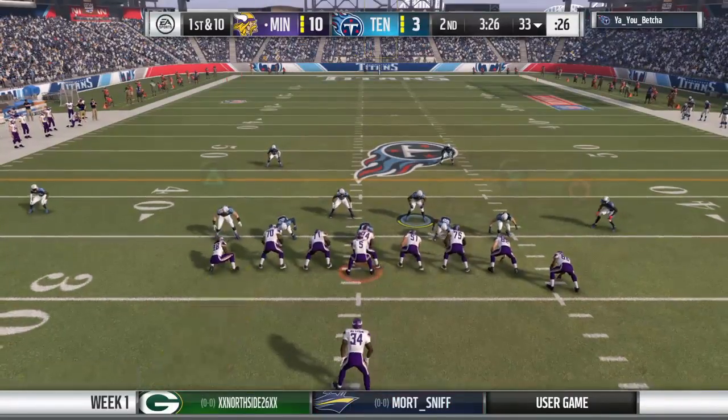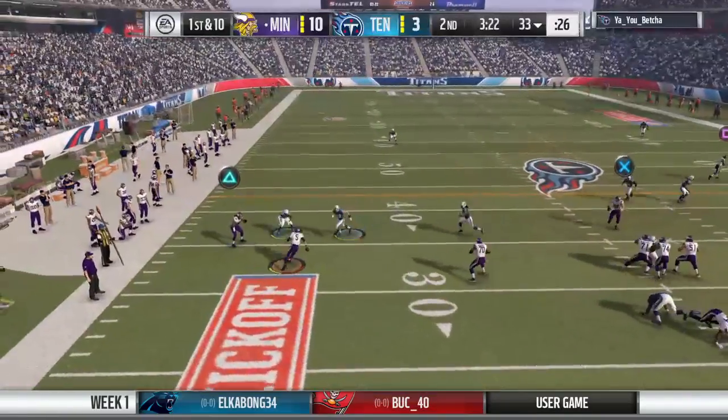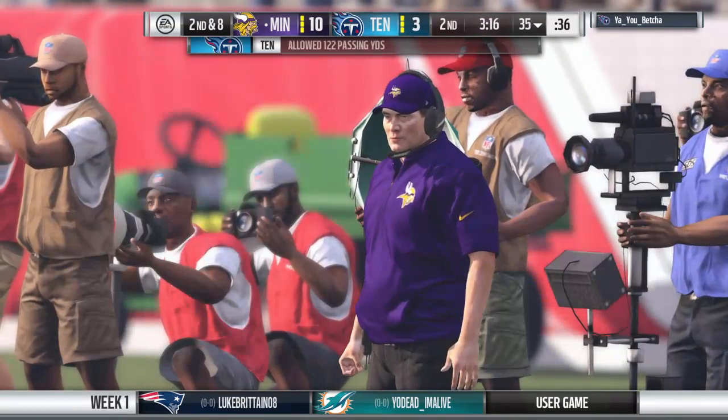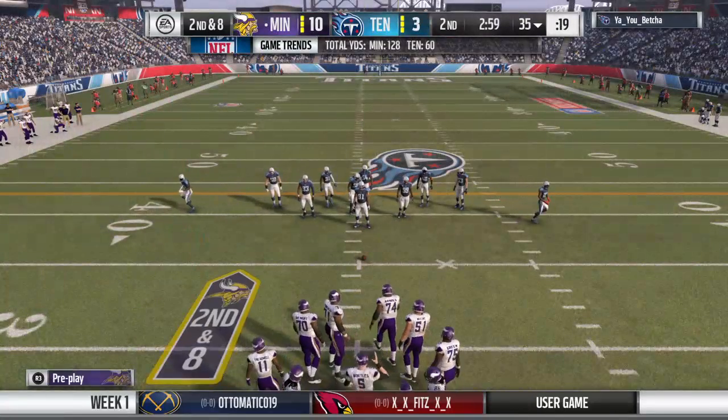They come out with 1 back and 3 tight ends. To throw is Bortles. Being chased out left. And he's able to take this one up to the 35-yard line. Give him 2 yards on that play, and it's a 2nd down. Let's see what the offense comes with here, 2nd and 8.